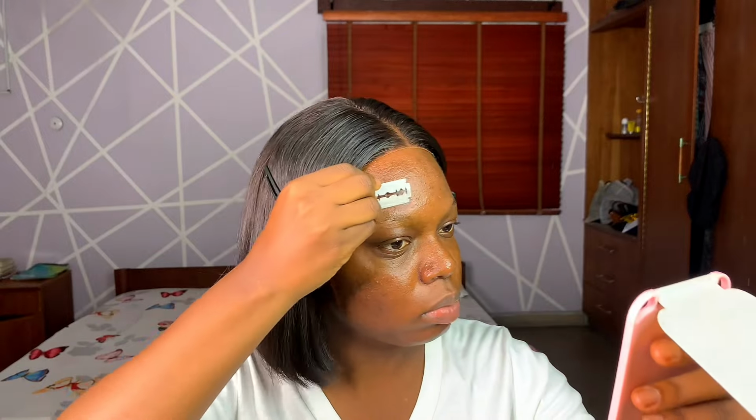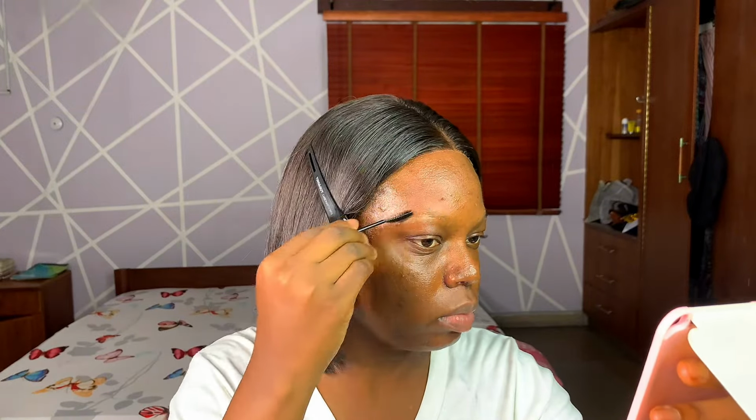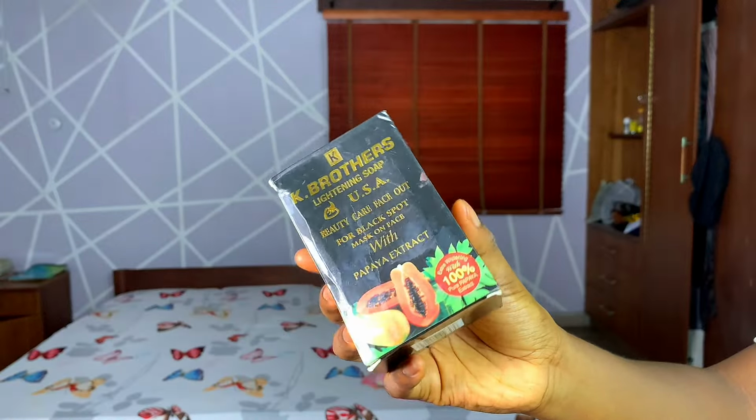As you can see, I don't really have hairs on my brows, but I'm just trying to make it lined up and remove all those excess hairs under there. So when I'm doing my makeup, it's quite easy to do my brows. So yeah, that's basically it. So let's get into skincare.